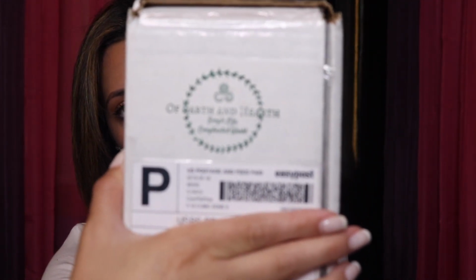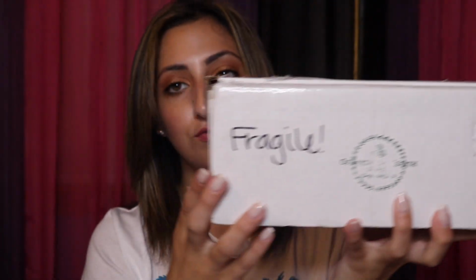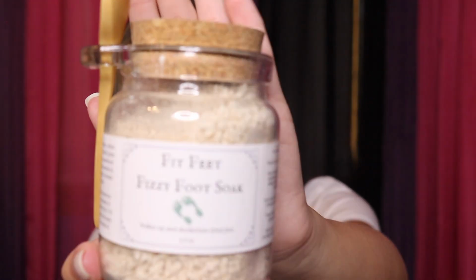Now, moving away from jewelry, this is something more holistic, and it's from a company called Of Earth and Hearth. Hopefully I'm covering all the important information, like my address. They even wrote fragile because there's something glass in here. This is a more natural, holistic company, and I believe they sent me 2 things, which was very kind of them. The first thing was wrapped, and I was really excited when I got it, so I just ripped it open and put everything back in the box, all nice for you guys.